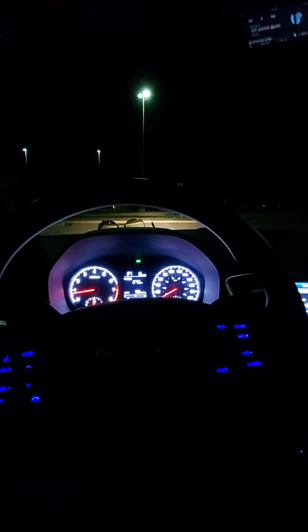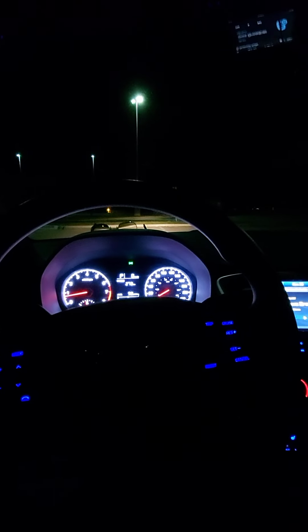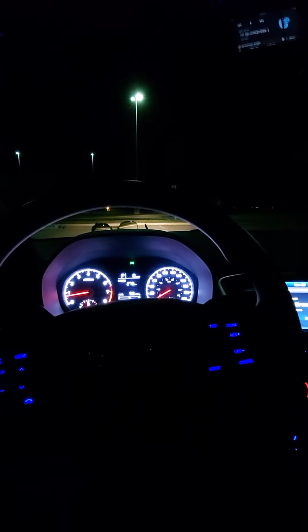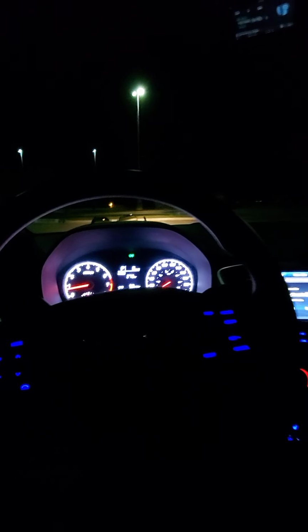Now, the other night when I was driving it down to Mississauga, I noticed that there was a bit of a crosswind, and you could feel it in the car, but I guess that's to be expected in a car this size.